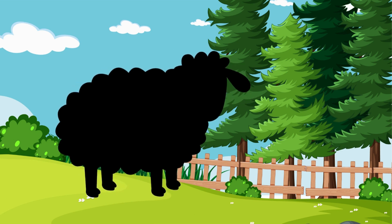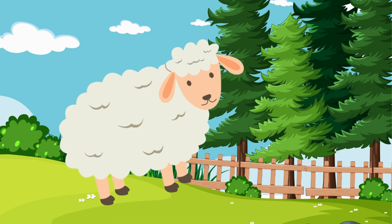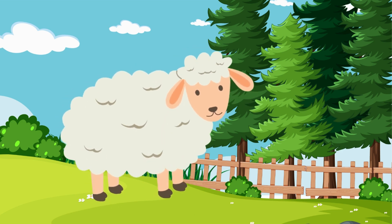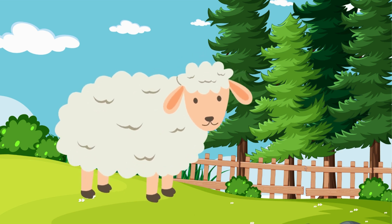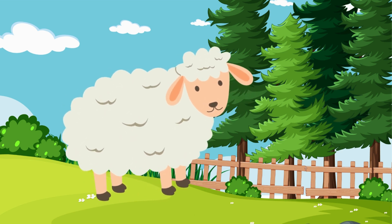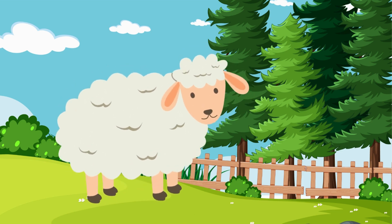What farm animal is it? It is a sheep. Sheep are domesticated ruminant mammals raised for their wool, meat, lamb, or mutton, and milk. They are social animals that often graze in flocks.